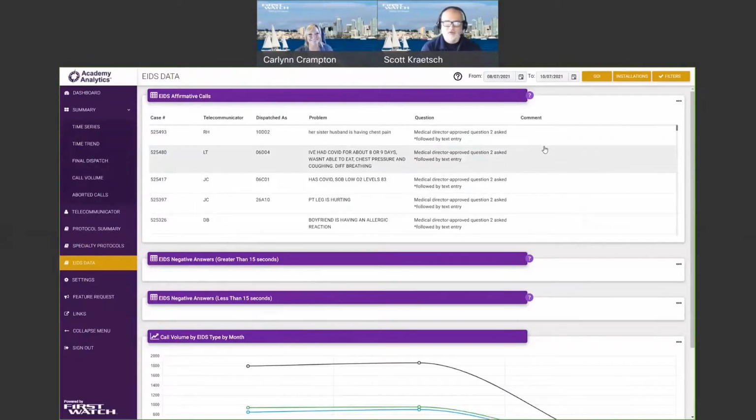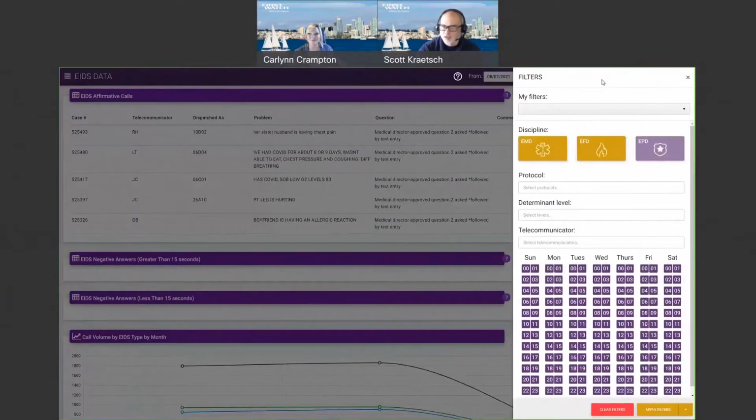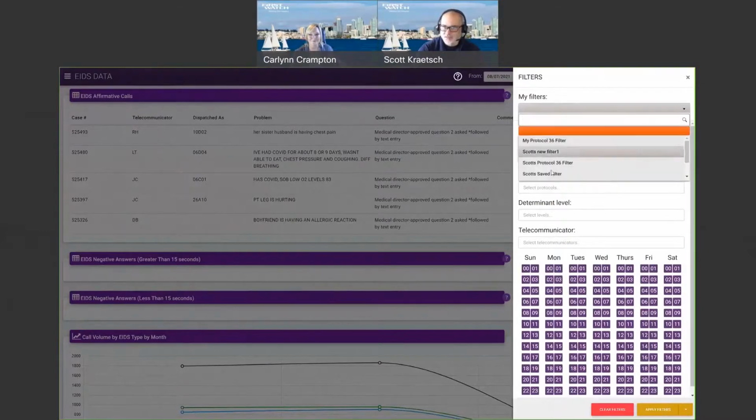Hi, Scott and Carlin here. We're going to be going over the filters in Academy Analytics. So up here on the very top right of the Academy Analytics screen, you can see I've got a filters option. When I open that, I can see a list of filters that I have here.